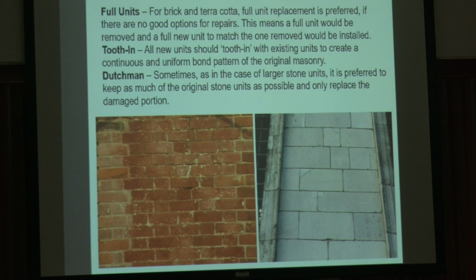When we're doing that, we always say, if you're going to take one out, put a full unit back in. If you're taking out a damaged unit, put a full one in and make certain it's toothed in. And what that means is, if you take this brick out, don't put two little ones back in here. It should be a full brick so that it's all following the original bond pattern of the masonry that's in here.